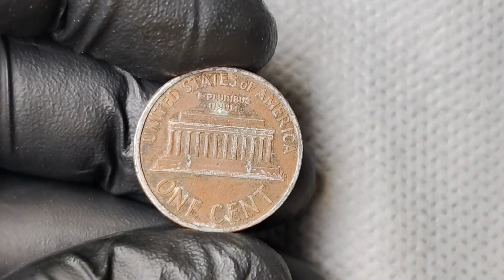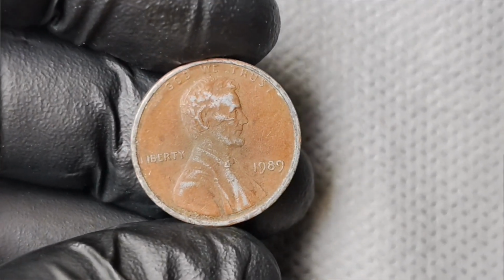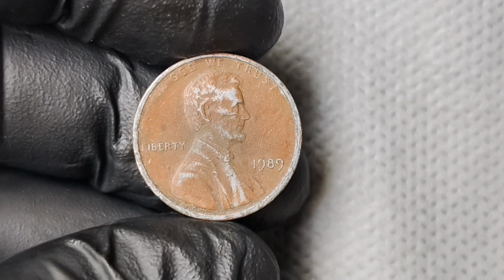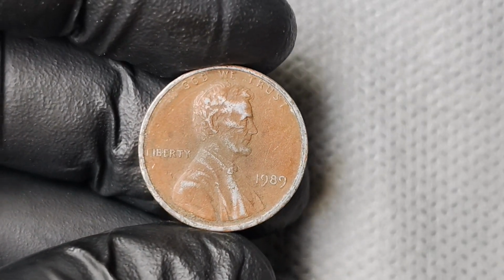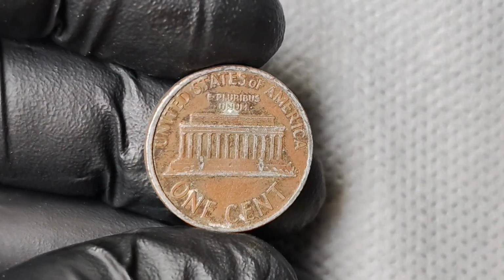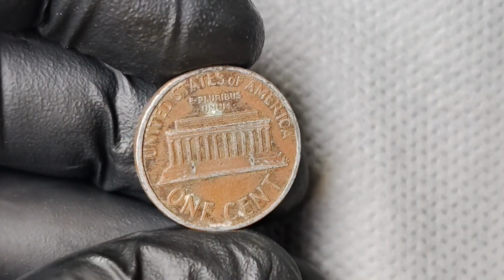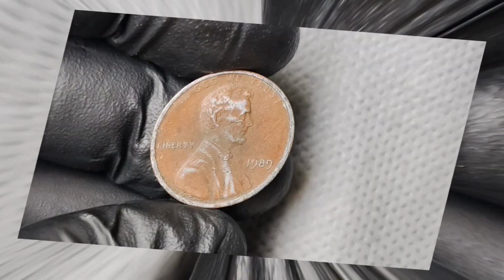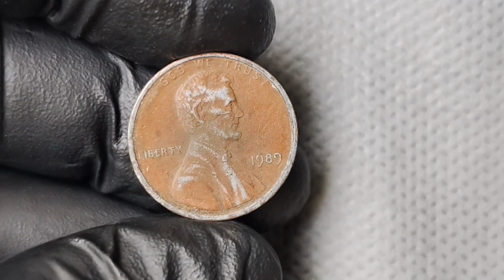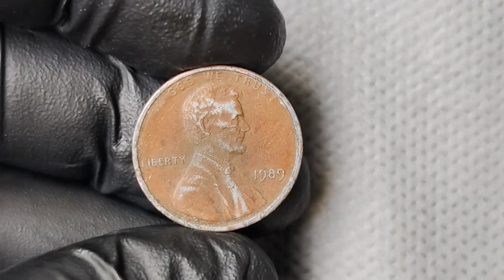When the grading results came back, experts confirmed what few believed possible. This 1989 no-mint mark Lincoln penny wasn't just rare. It was a minting mystery. It had been struck on a transitional planchet, the wrong kind of metal, a mix of copper and zinc that shouldn't have been used at that point in production. Even more shocking, the details on Lincoln's bust were sharply doubled, a near-perfect double die error that occurred because the coin's design was struck twice by the die, just slightly off each time. That microscopic mistake transformed a 1-cent coin into a 7-figure prize.